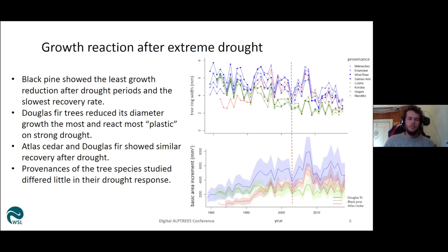Black pine provenances showed the least growth reduction after 2003, so they were most stable in growth. However, the growth level was lowest also. And the Douglas fir trees had the greatest growth reduction after drought. However, also the most plastic recovery after drought, which is the same for Atlas cedar, really.